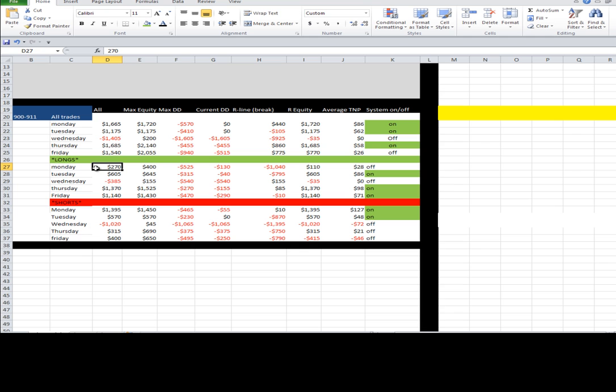So you've got to be very objective, very critical about your system and what you're picking, because at $28 I would probably pass on Monday, me personally. Some may say, well, collectively 86, I'm happy with that, I'm going to go in and trade it. So that's the decision we need to make. Now, that's just an example of one way we can track the systems going forward.